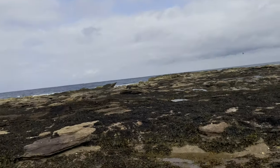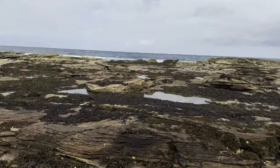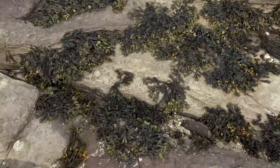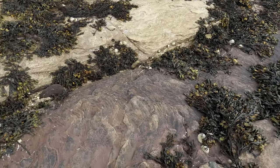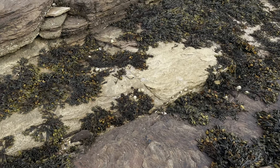Slidey, me straining on, slow down. Look at the character in these rocks, look at that. Yeah. I can sense an image coming on.